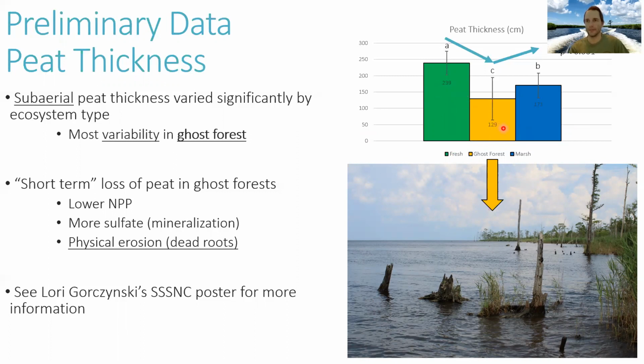Saltwater intrudes and kills the trees. The trees completely die off, open the canopy, and then the marsh takes over. And what we see is, in the subaerial environment at least, this is all on land, that the peat thickness varies significantly by ecosystem type. It's 239 centimeters on average thick in our fresh system, and then it is significantly less in our ghost forest, 129 centimeters, and then it's significantly more than the ghost forest, but still less than the freshwater system, in the marsh, 171 centimeters on average.